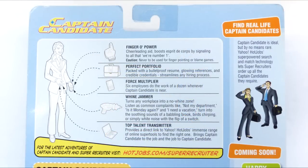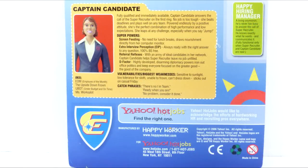Here we've got a breakdown of all the accessories the figure comes with. We've got the Finger of Power, or Finger O Power, the Perfect Portfolio, the Force Multiplier, the Wine Jammer, and the Top Talent Transmitter. So pretty cool. Comes with a decent amount of accessories, and gives a little blurb telling about who this character is supposed to be. And the lower section of the package has a more detailed explanation of the character and her special powers, etc. So if you want, go ahead and pause it now to read that.